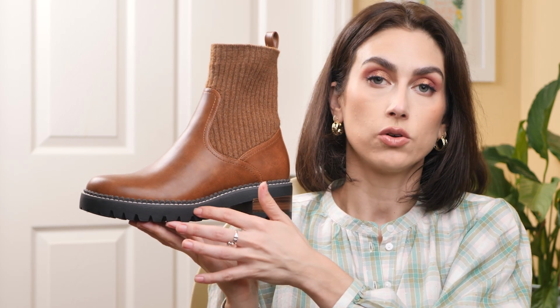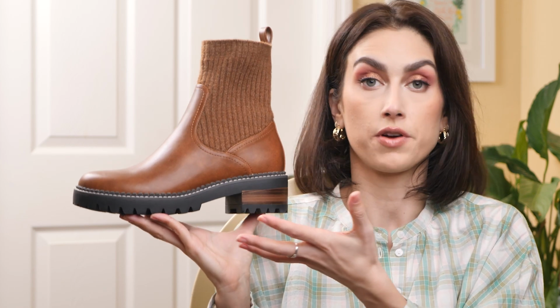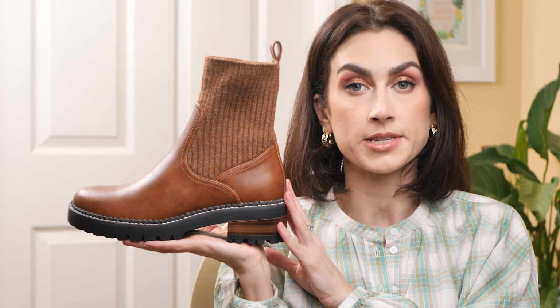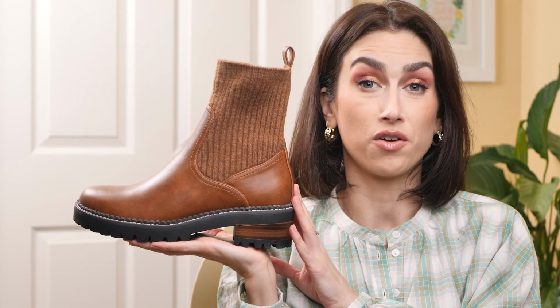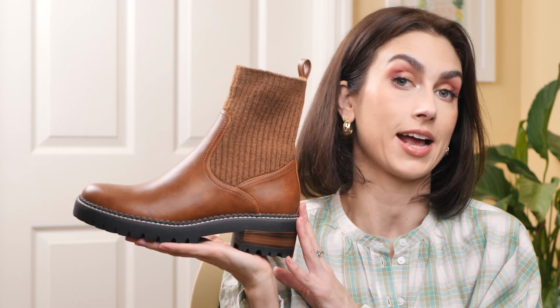I love this cognac color. It's gonna go with everything. And I love that it has a black sole because it's gonna go with like black themed outfits, but also with brown and cream theme outfits. So it's really versatile. They're really, really good quality, heavy lug sole boot. I did get my normal size 8 in these and they fit wonderful. I would highly recommend these. They also do come in black as well.